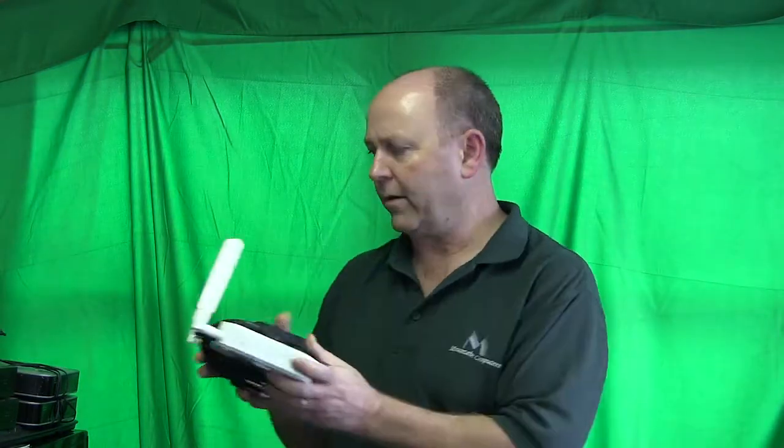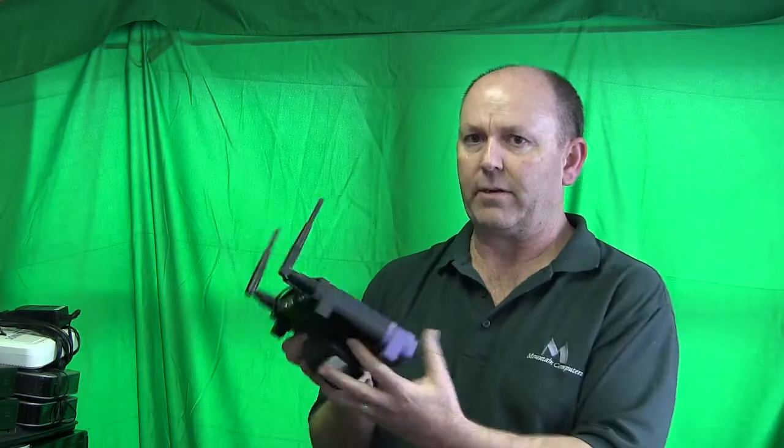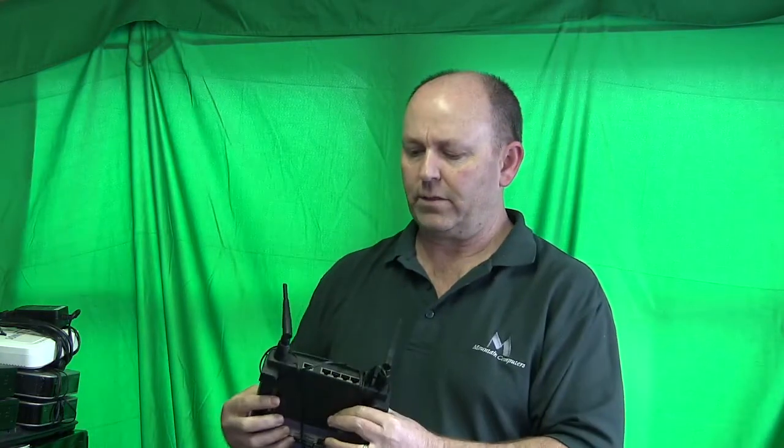This is a SonicWall router. The router that I talked about the other day was just basically a Linksys router. Even the old ones have firewalls. So let's talk about what a firewall really is. A firewall is a barrier between the internet and you, and the only thing that comes through that firewall is what you allow it to.